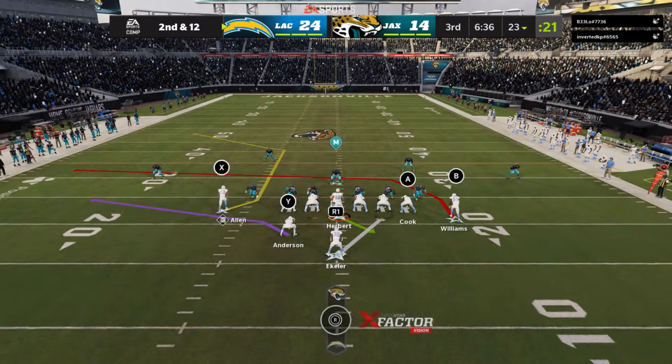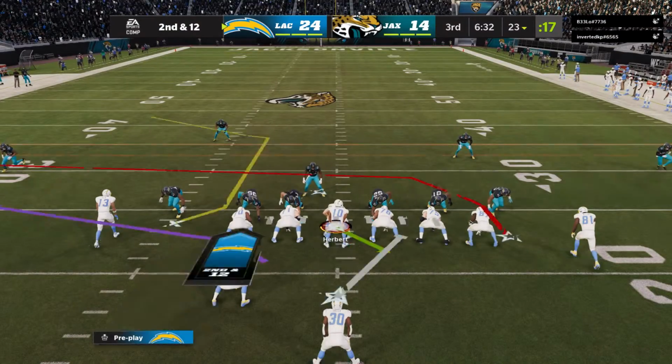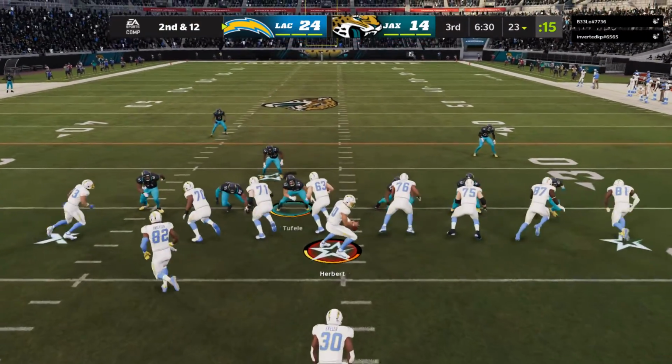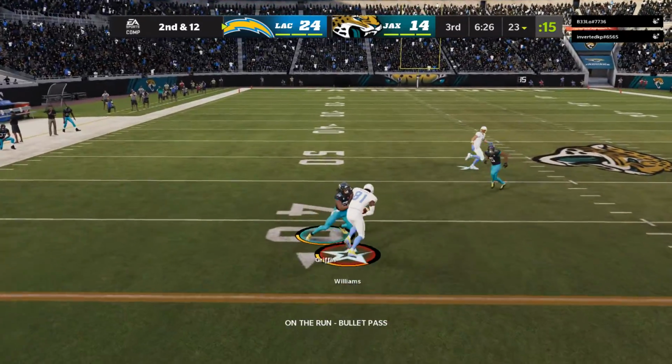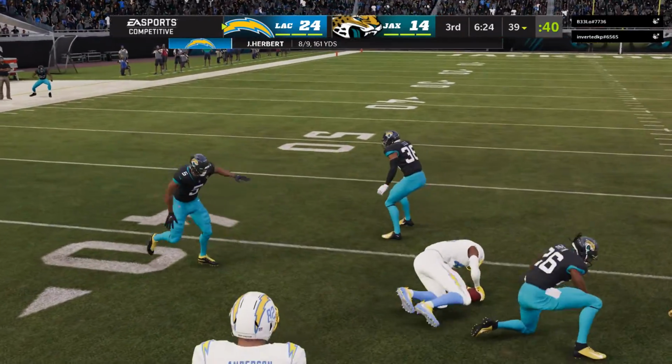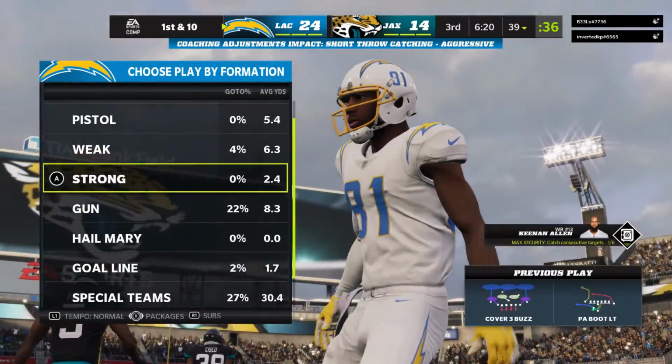So the opening play of the drive goes backwards. Now they'll come up on 2nd and 12. Herbert off of play action. Finds the open man. It's Mike Williams. And he gets this one just shy of the 40, down at the 39.